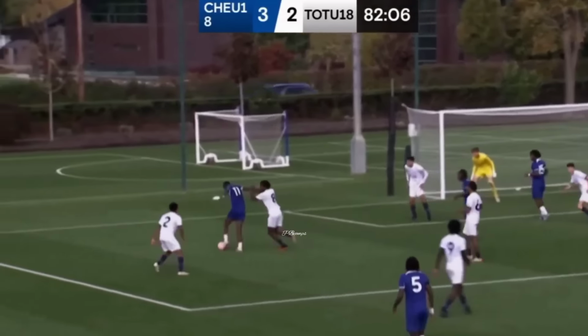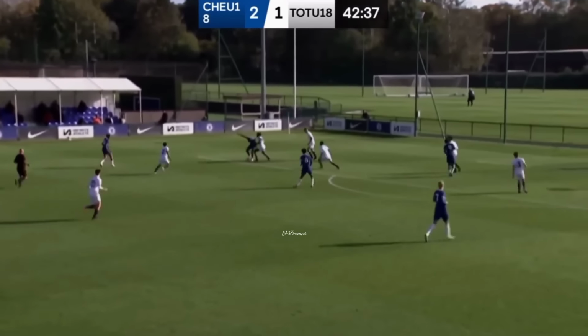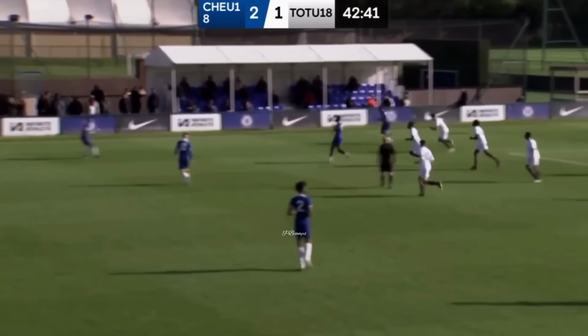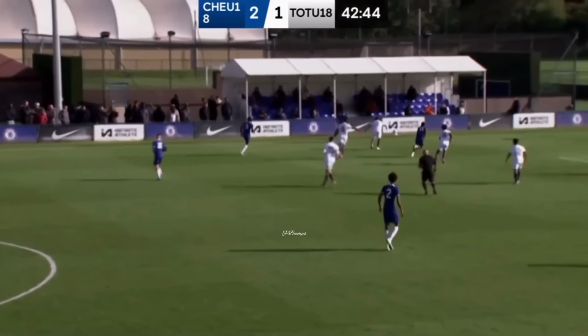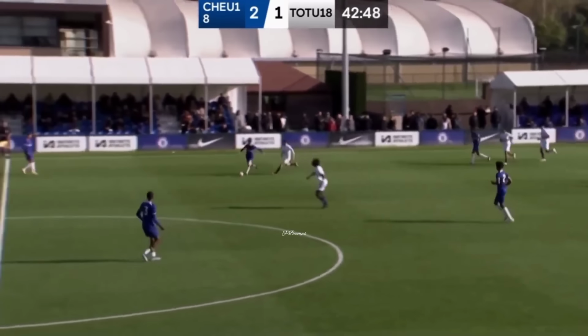Now George. Spurs get the ball away again. Here's Russell Denny into Golding. Now Tyrique George. Chelsea again red hot on that counter. Tyrique George, how on earth has he still got the ball? His magic feet at times, Chelsea's number 11.